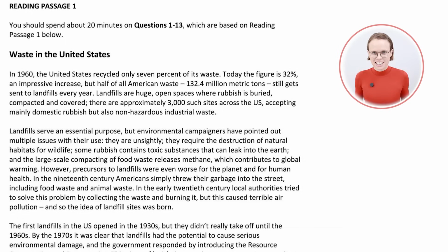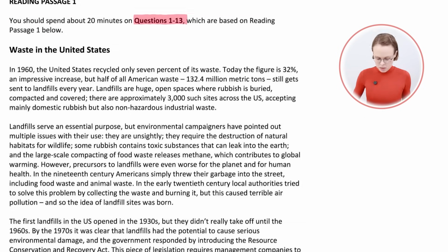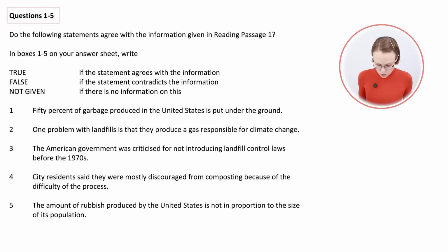Here you can see the reading passage. Let's start with the instructions. What do they say? You should spend about 20 minutes on questions 1 to 13, which are based on reading passage 1 below. Then comes the passage, and here you can see the questions. Let's start with questions 1 to 5.